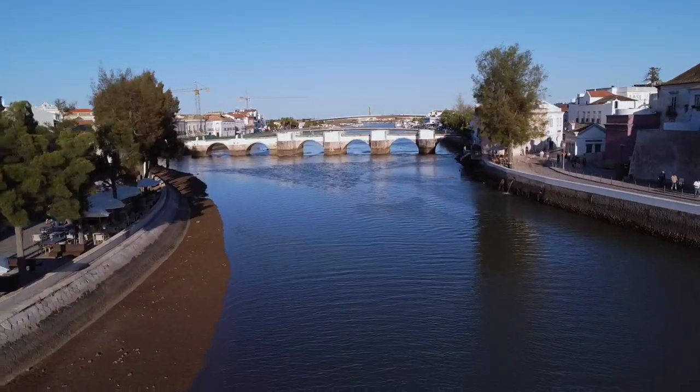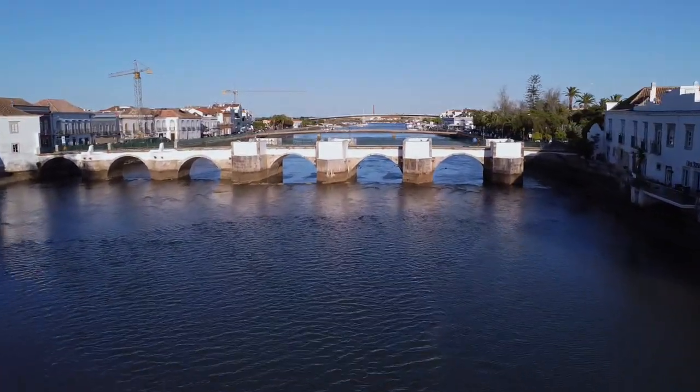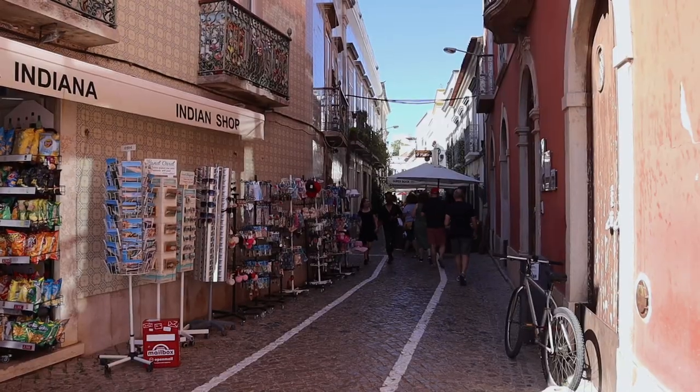The bridge was a fundamental element of the medieval defence of Tavira, and the bridge itself is actually not Roman and neither has Roman origins. The old bridge collapsed in 1655 and was also hit by a flood in 1889.